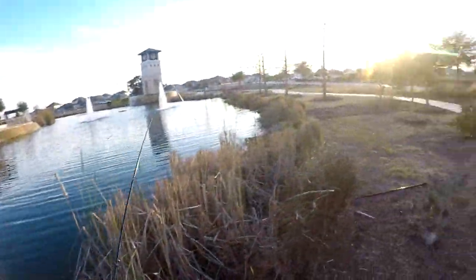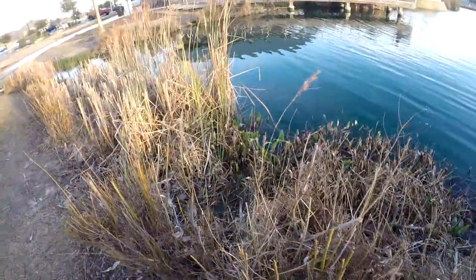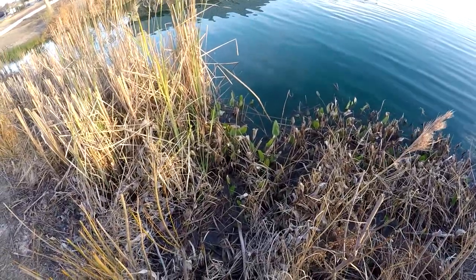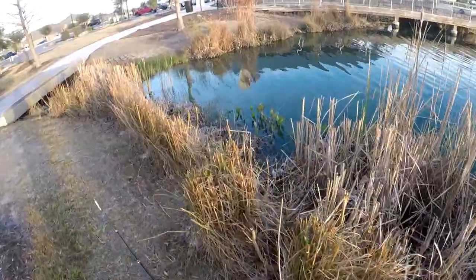Well, sun is sinking down real low, and I haven't even seen these fish in several minutes now, so I'm gonna be forced to move on. Come on back some other time, real soon, probably tomorrow. Try and see if they're locked on a little better.